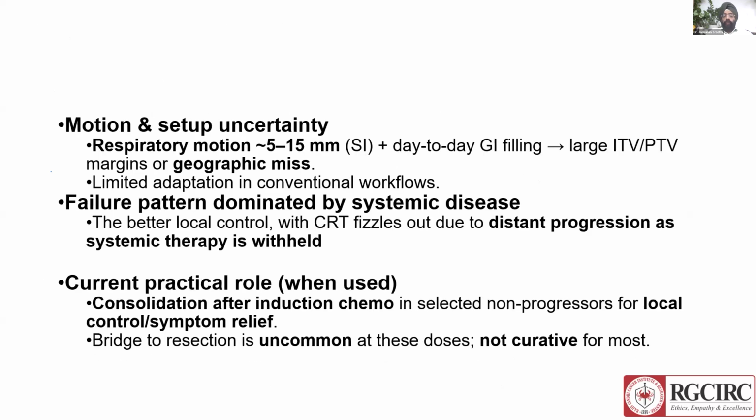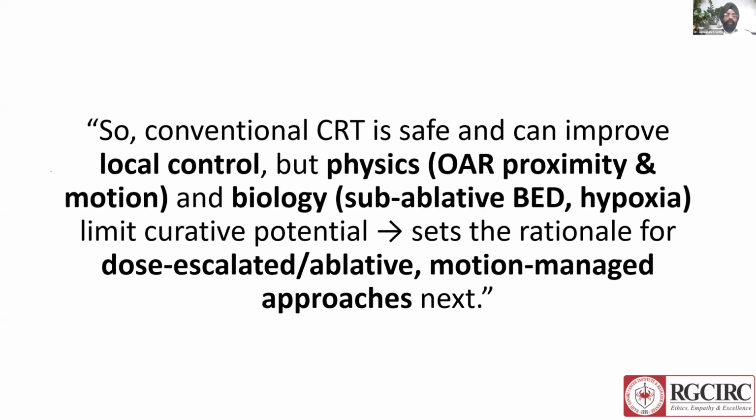So what do we ascertain from them? So we see that conventional chemoradiation alone in non-ablative doses is safe to deliver and can improve the local control, but the physics and the biology limit their curative potential. And this sets the rationale for dose escalated or ablative radiotherapy, which is possible to deliver today with motion management approaches which are available with the radiation oncologist.